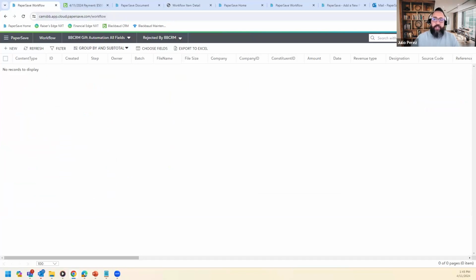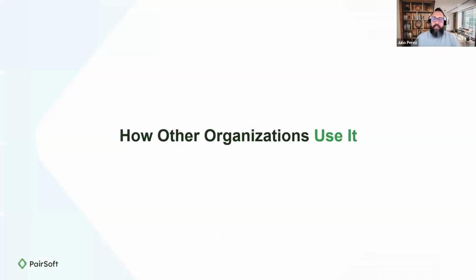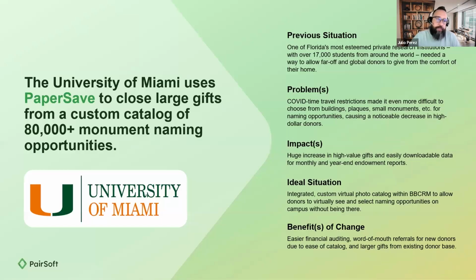All right. So, how other organizations use it. Worth mentioning, the University of Miami uses PaperSave to close large gifts from a custom catalog of 80,000 monument naming opportunities. It is one of Florida's most esteemed private research institutions, with over 17,000 students from around the world.